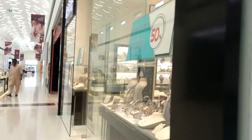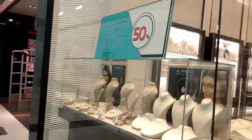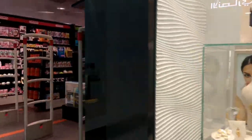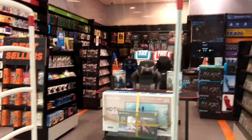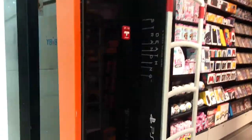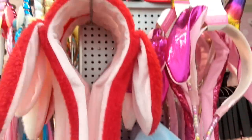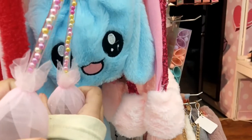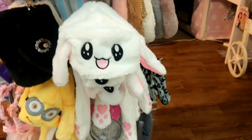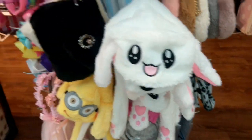So finally we came to Carrefour. This is Matajar, it's not Carrefour, by the way. We're walking towards Carrefour now, and while you go to Matajar, there are many shops over here. This is the GGK games, which my sister loves, and this is fully for PS4 or Nintendo. I love this shop. This is for ladies actually, so I'm planning to buy this. It's so cute, and I'm going to show you guys once I purchase this. It's so cute, I think I'll buy this.